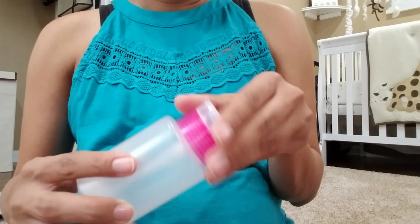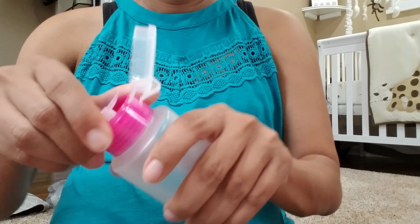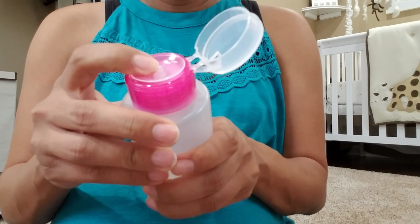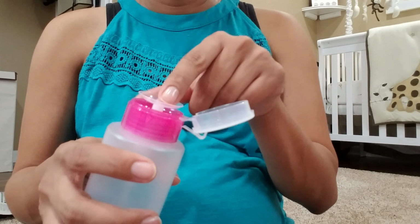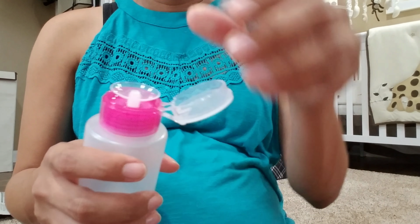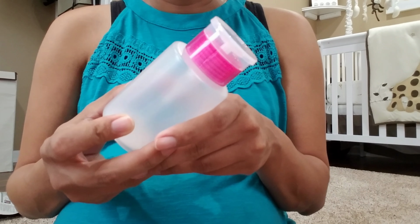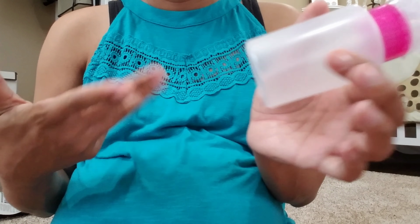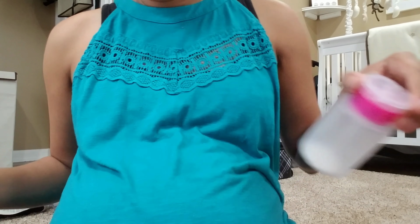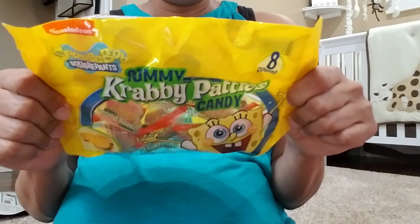I also bought this again. You're supposed to put your nail polish remover inside, right here. And then it has this bouncy thing right here where, if you went to a nail salon, you know the nail polish comes up there with your cotton ball. I've had mine for a very long time and it broke. So I bought another one. I really like this compared to the bottle and pouring it out and putting too much. So yeah, repeat.